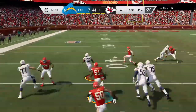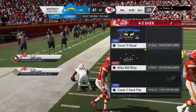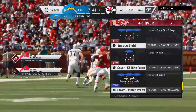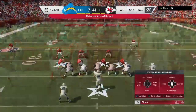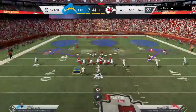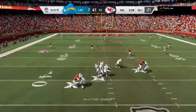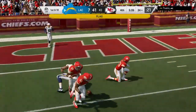Oh, it's a screen pass. That's complete. Now he's going to get this all the way down inside the 35. And he'll be brought down with a first down as the tackle's made at the Chiefs' 34-yard line. Let's give a little credit there. The offensive play caller sensed that the screen pass was available. Whenever you're getting a lot of heavy pressure towards your quarterback, that's when you're thinking about running the screen and using that pressure against the defense. And it worked very well there for a first down.